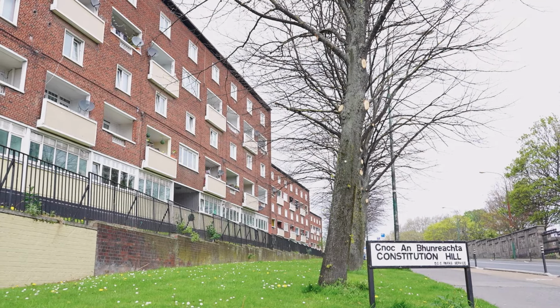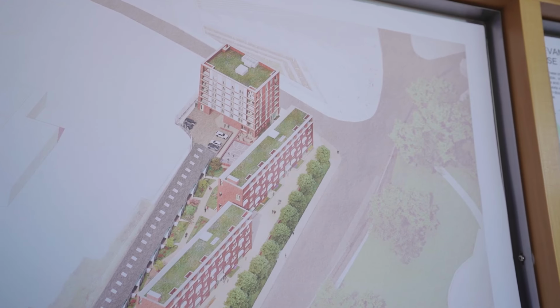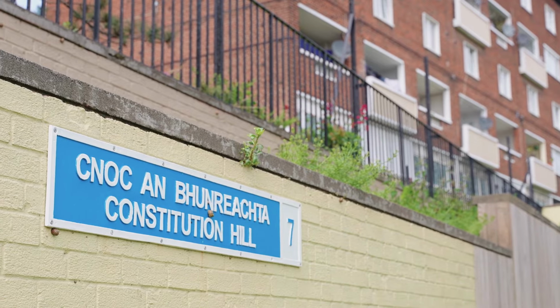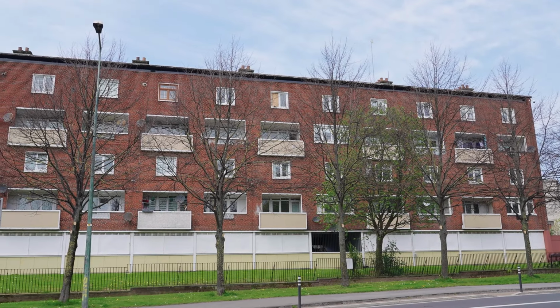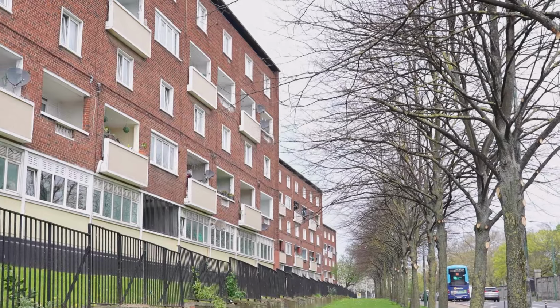The most sustainable approach was to demolish and rebuild. However, we're rethinking this and we're looking more towards retrofit and keeping the existing blocks insofar as we can. Constitution Hill, it's a mix of renovating and retrofitting the existing blocks and bringing them up to a high standard and building new buildings where we can in the site.